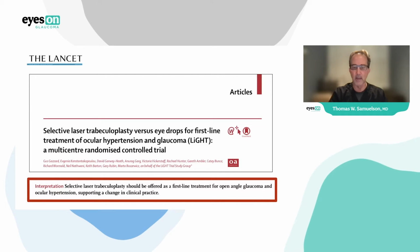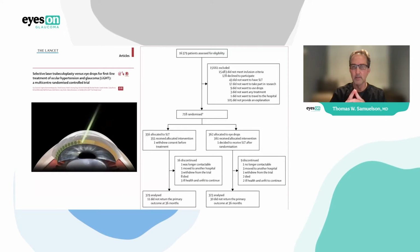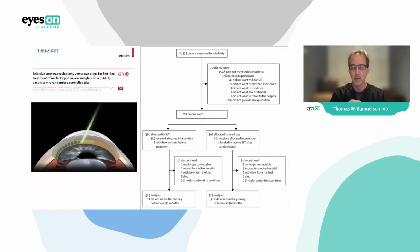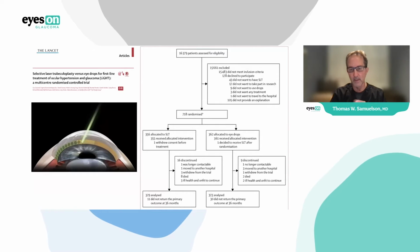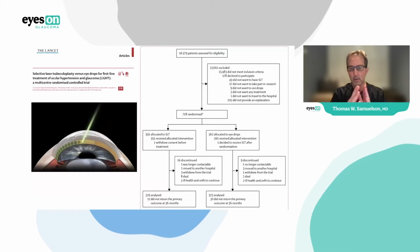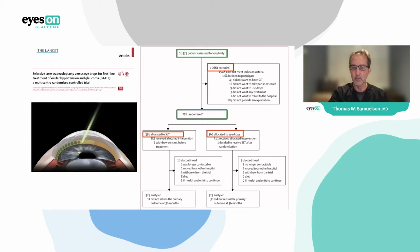So I'm not going to spend a lot of time on it, but it is worth pointing out that this was a massive trial. 16,379 patients were considered for the trial. Most were excluded, but 718 were randomized to receive either laser therapy in the form of SLT or eye drops. So patients newly diagnosed, randomized to SLT or eye drop therapy. And as I mentioned, a huge study.